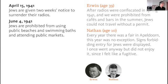Natan: Every year there was a fair in Apeldoorn. This year was no exception. Signs forbidding entry for Jews were displayed. I once went anyway, but did not enjoy it since I felt like a fugitive.